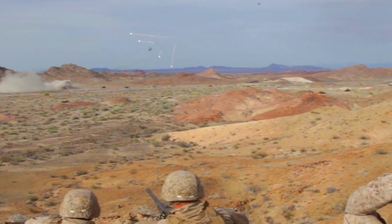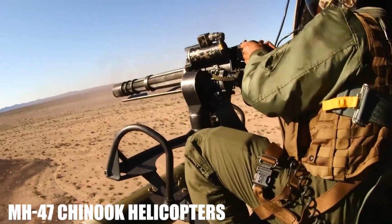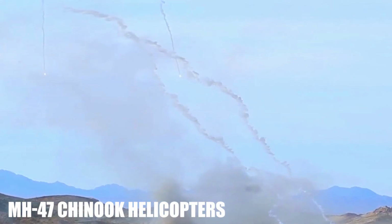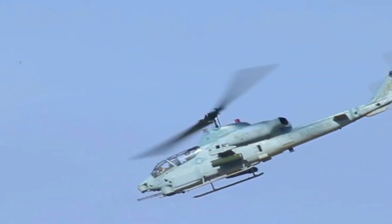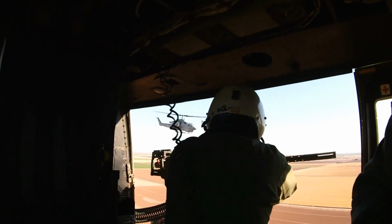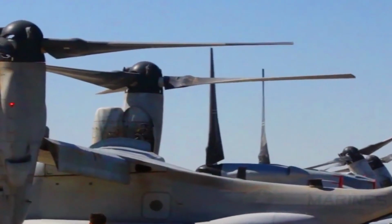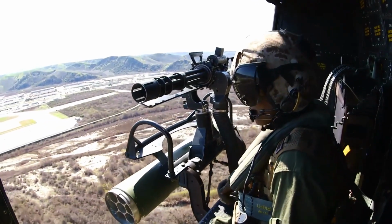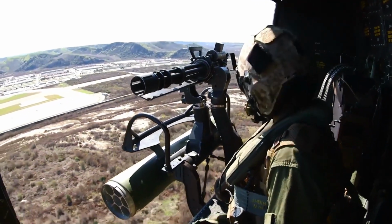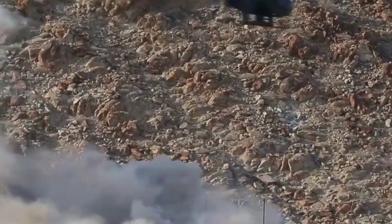The M134 was used by door gunners on UH-60 Black Hawk and MH-47 Chinook helicopters during the global war on terror to effectively fend off hostile forces during troop insertions and extractions. During amphibious operations, the US Navy's SWCC operators, who crew special warfare combatant crafts, would also equip their vessels with miniguns. The minigun. Why such a strange name?